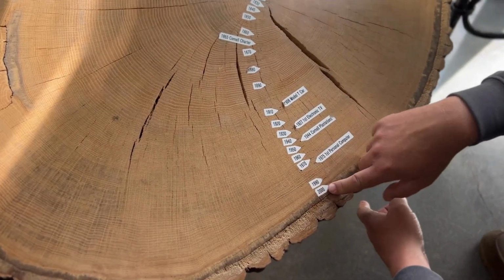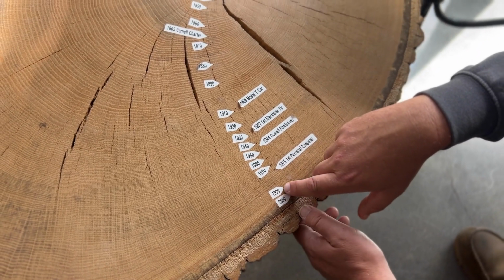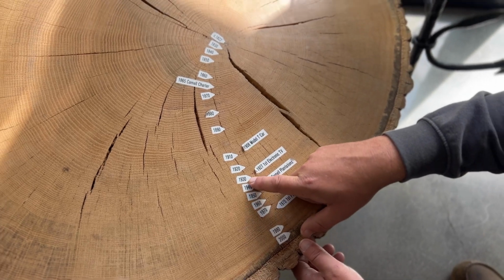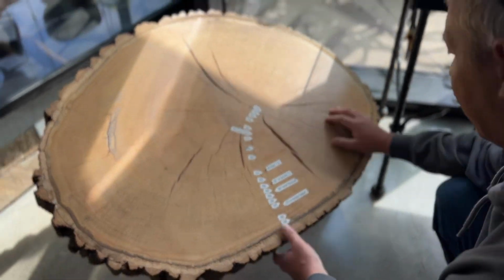Basically what they do is they just count back. So this is this year, that's the growth for this year. It would be 1990, 1970, 60, 50, 40. That's so cool. Just keep going back and counting the rings. That way you can tell how old the tree is.